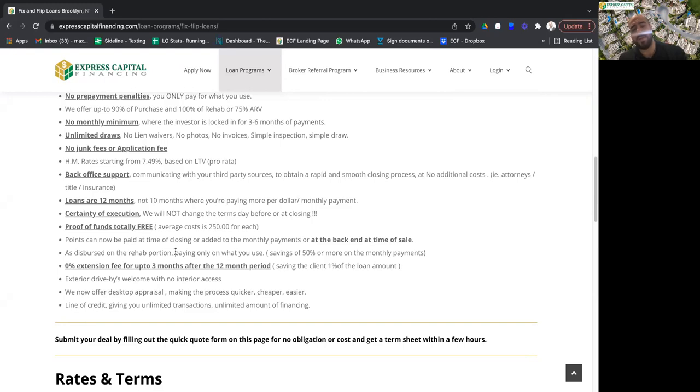Our interest payments are made as dispersed, right? So what that means to the borrower is, just for example, a simple one: if my initial loan amount was $100,000 and I borrowed $10,000 for renovations, my interest payment is going to be based off the $100,000 until I start to draw out the money from the renovation draw. If I drew out 5K, then my interest payment's based off of 105, and it's per diem. So it's when you draw it that it starts to incur the cost, right? And that saves them a lot of money, right?